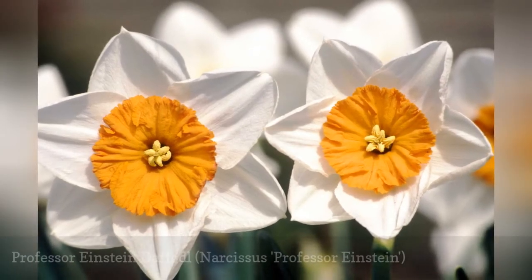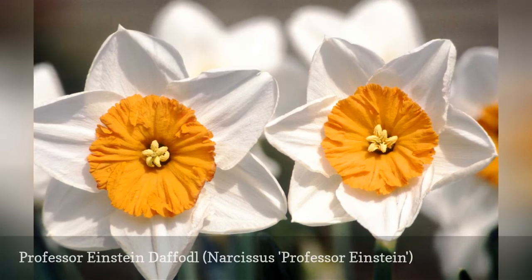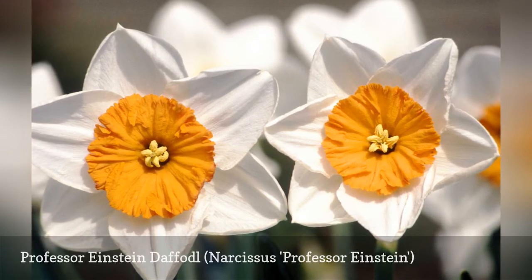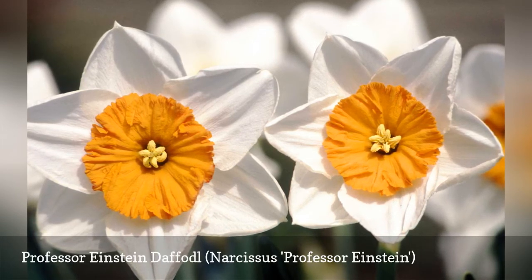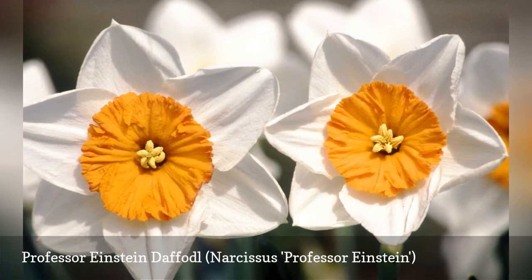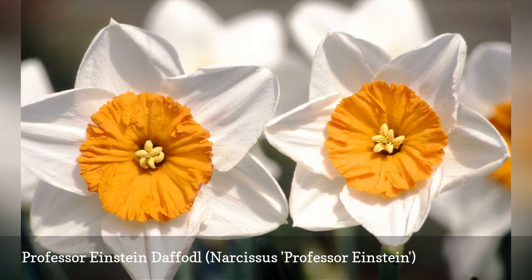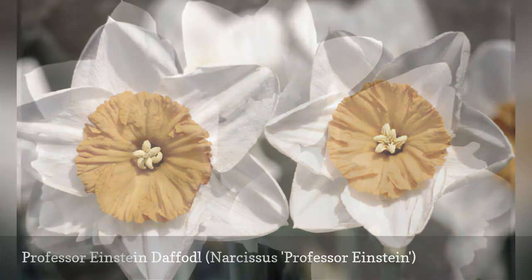Professor Einstein gives gardeners a striking, large flower that features a waxy orange cup against glistening white petals. The flowers generally bloom in mid-spring and have a pleasant fragrance. This plant also naturalizes well in a garden and readily comes back year after year. And as a bonus, deer shun its blooms, as they do all daffodils.